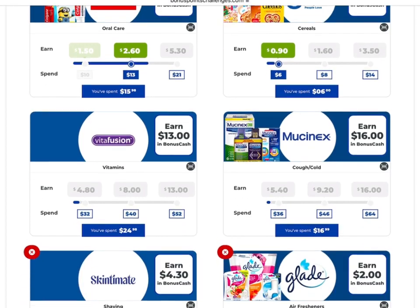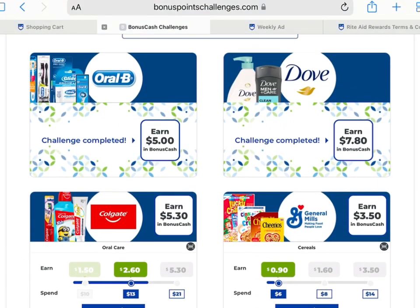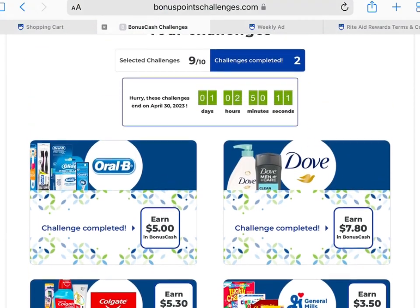And the good thing is, I still have tomorrow, April 30th, to go in and do some more if I wanted to complete the Vitafusion and Mucinex. I don't know, I don't think there's any deals going on that would be worth it. I would have to think about the math and everything and see if it's even worth what I would earn back. But yeah, that's how it all looks in the end once you have everything done.